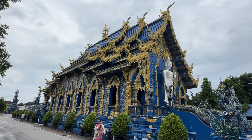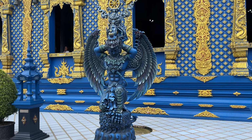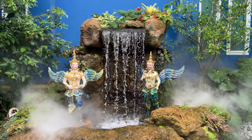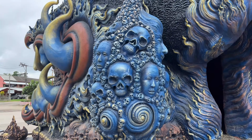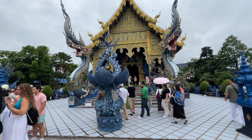And Wat Rong Khun is, of course, the White Temple. And Wat Rong Sua, which is the Blue Temple here, the main building was completed in 2016 and follows in the conventional neo-traditional style of Buddhist art pioneered by Chalamchai, employing lavishly ornamented sculptures and psychedelic visual imagery. And boy, what can we say? This place definitely has some psychedelic visual imagery. From a visual standpoint, this temple definitely has it.